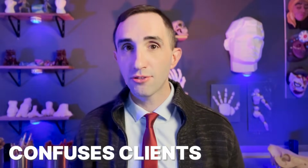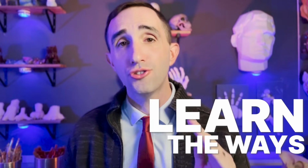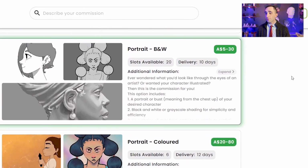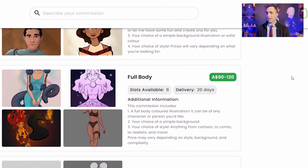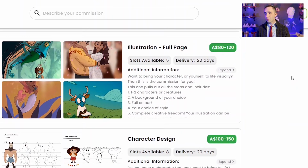Another issue that I recognize with this website is that it's forcing artists to do things that don't work for anybody. Check this out. So here we're going to take a look at Kayenta, and I'm not going to rip apart anybody here to make them feel bad, but I just want to point this out so that you don't do this, whether it's on artistry or off artistry. But let's take a look at what they're offering here. They're offering a portrait black and white for $5 to $30, portrait colored for $20 to $80, full body $60 to $120, and then full body black and white $30 to $100, and then illustration full page $80 to $120, character designs at $100 to $150.